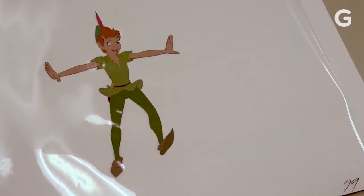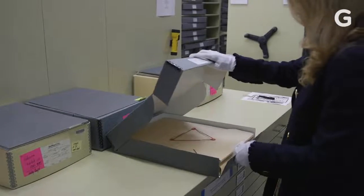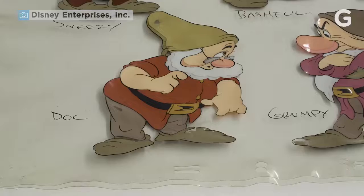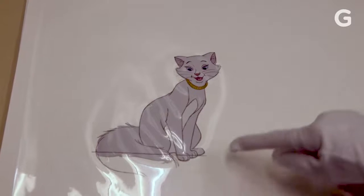They degrade in a chemical process called hydrolysis, and it slowly forms vinegar. You can smell that in the storage boxes and the vaults at the ARL. If enough hydrolysis happens, if enough vinegar is produced, the flat sheets start to warp and buckle.